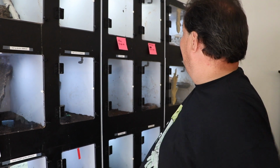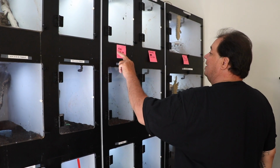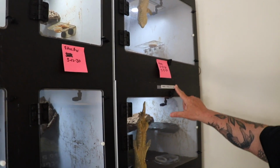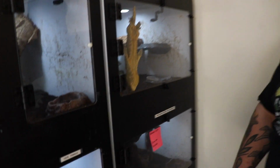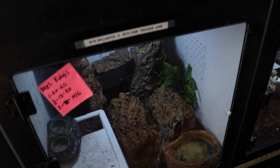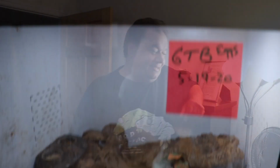Some of my breeders, all my breeders, this is the dates the last time they laid eggs on all of them. Some of them have tags, some don't. All of these are the bigger GTs. Down here, Yates, Kogus. This is one of my better pair, Pickle and Pinkies. Then you got a GTB pair.